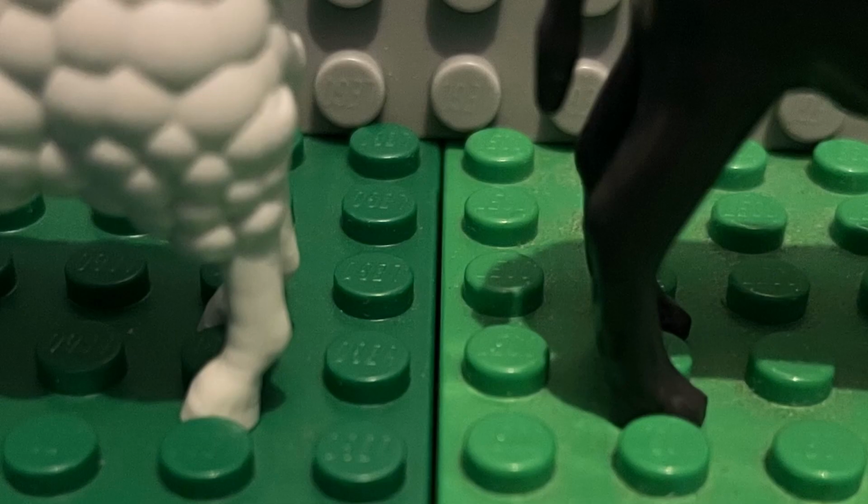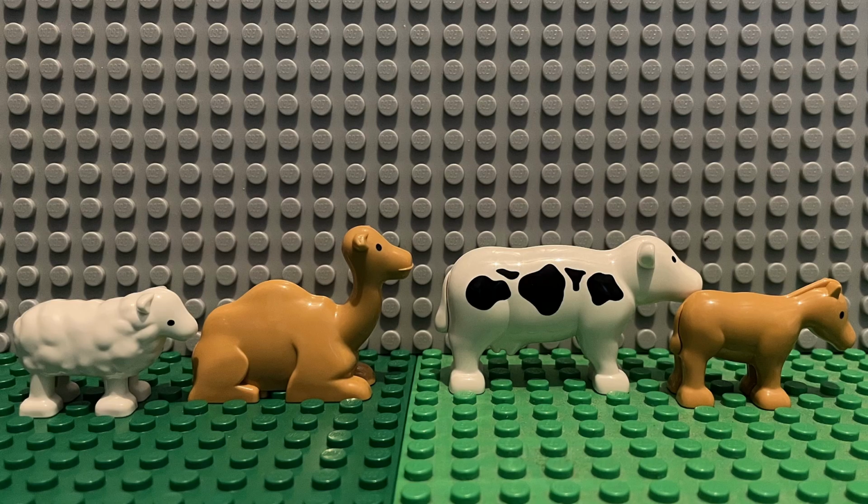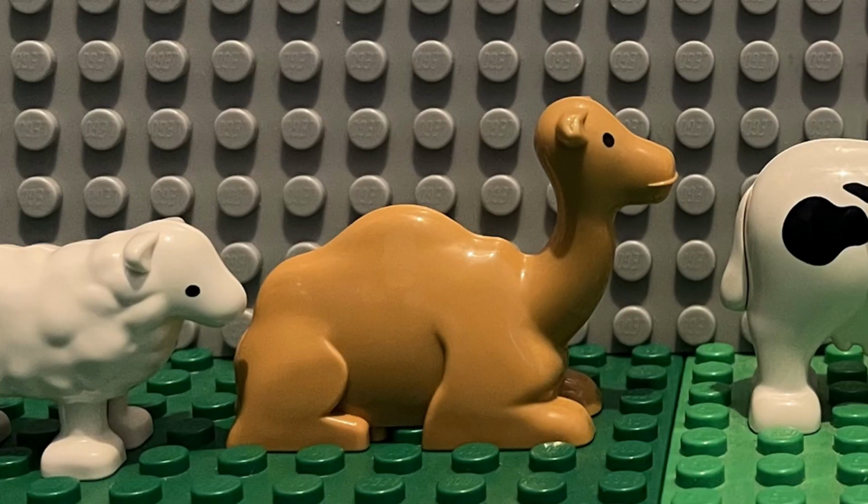Sure, you can stick them between 2 studs to get them to stick, but there are toys you can do that as well, and they don't automatically make them Lego compatible. Not to mention, it feels like an illegal building technique. That's where Trinity Toys finally break their last place streak. Their animals are varied and Lego compatible.